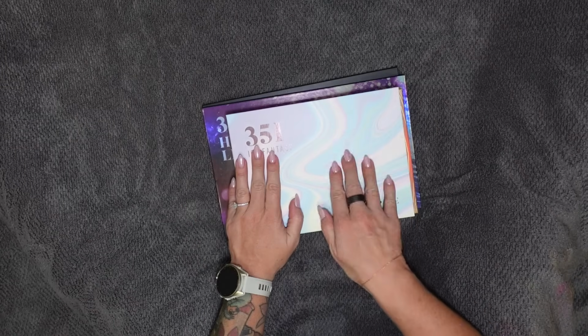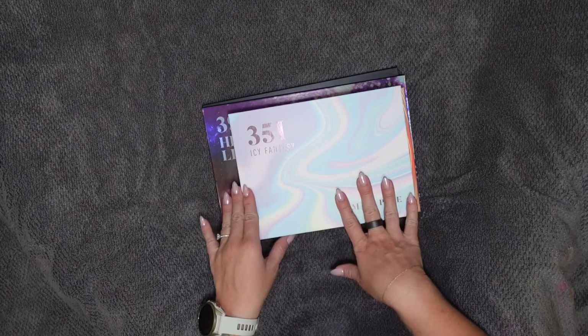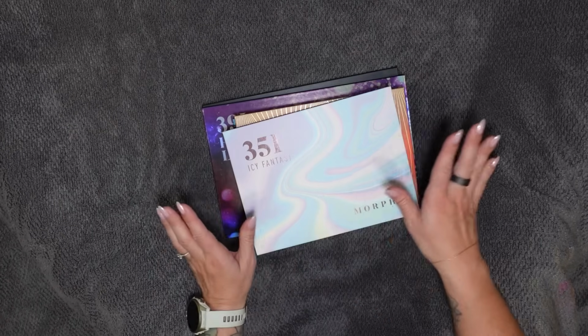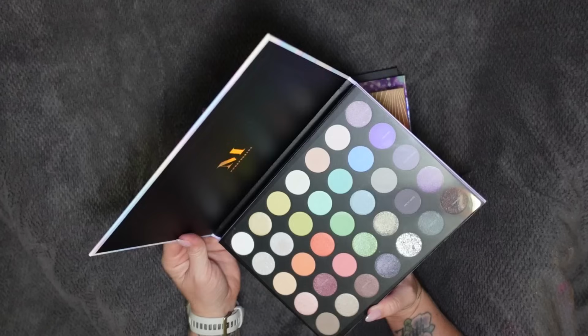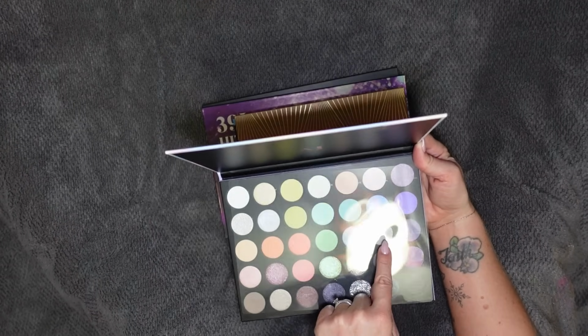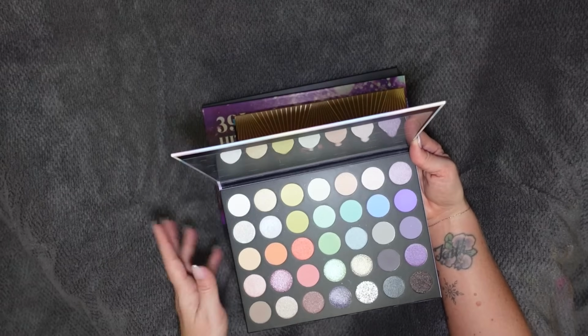I've decluttered a lot of my collection from Morphe. I just don't reach for them, and I have colors in other palettes. All right, so we're gonna start out. This is the 35i Icy Fantasy. The packaging is cute. Morphe doesn't have the names on the eyeshadow palette, so you've got to keep the interior cover.